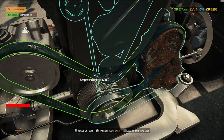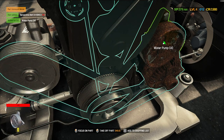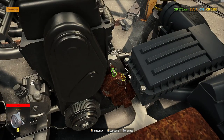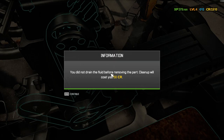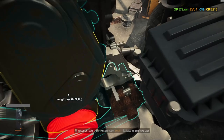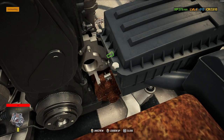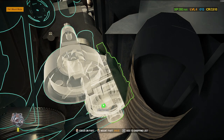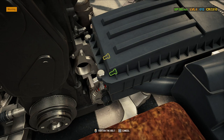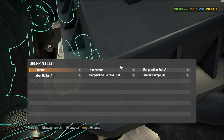Need to buy that one for sure. Let's take it out. Need to buy the water pump for sure. Already bought the alternator. You did not drain the fluid before. Cleanup will cost you 50 plates. Yeah, of course, forget about it. I could clean it myself, mister. Okay. Forget about it. So we're gonna need a water pump.